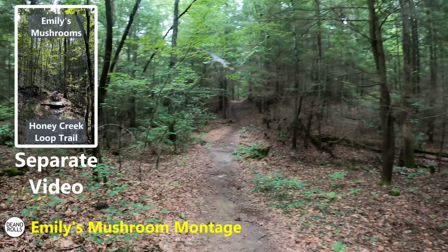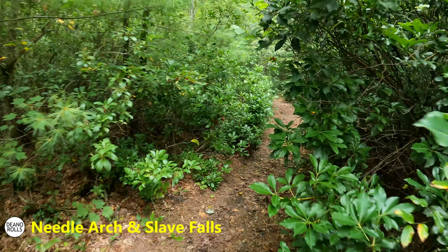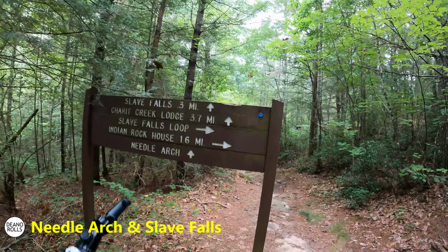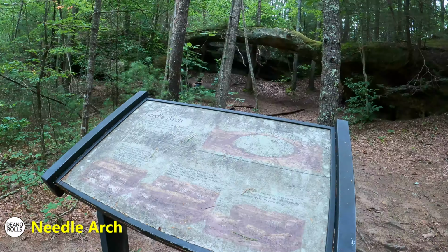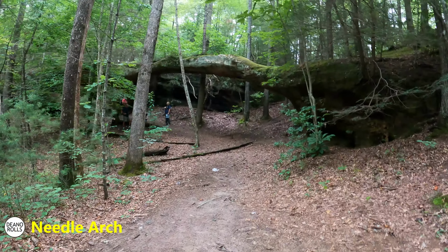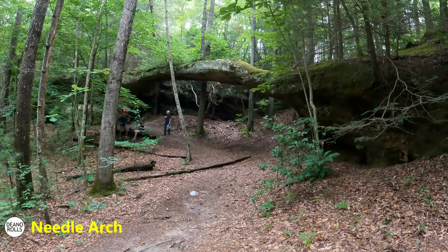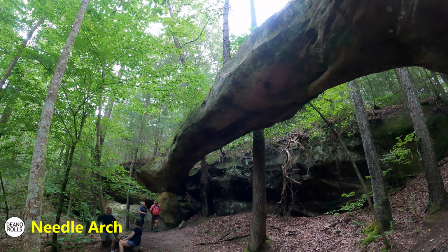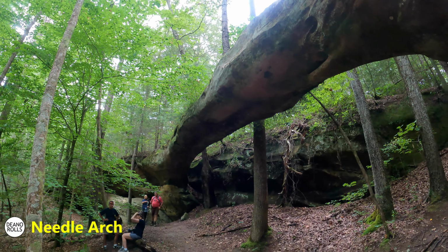Let's go. This is a very easy hike. This is the easiest hike we've been on. So we're going to keep going. I think we're going to do Needle Arch first. Yeah. Needle Arch. Pretty cool. Not as big as the other two.